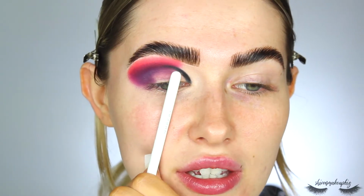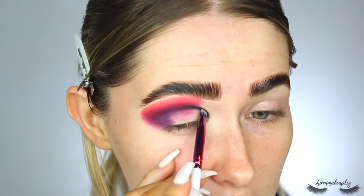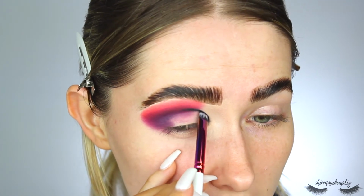This middle section is going to be quite difficult to blend because we've got red and then green together, so naturally it'll probably go a little bit muddy, but I'm just going to keep going with it and just see what happens. I'm just having some fun with makeup, trying out the shadows.